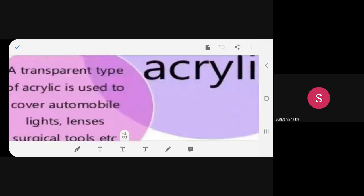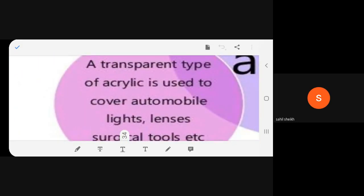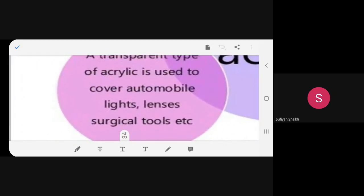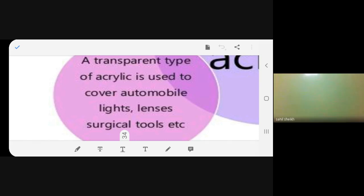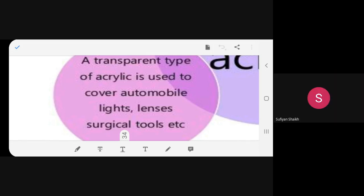A transparent type of acrylic is used to cover automobile lights, lenses, surgical tools, etc. Now there's a type of acrylic which is transparent, where you can use it for covering the automobile lights, the lenses, the surgical instruments, so that they can give protection to the object. Isn't it, beta? They can protect it. Yes.